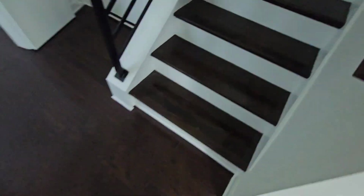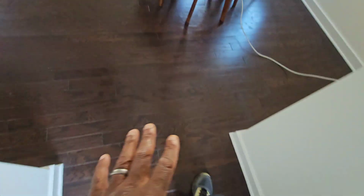And we're gonna shoot up these stairs. I'm so proud of myself that I lost weight over the years because I would have had a heart attack. Hey, all right, that's Mr. Patel.